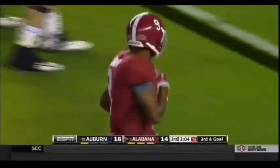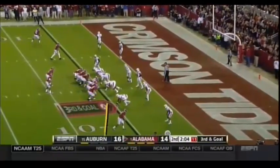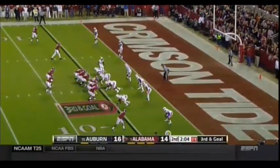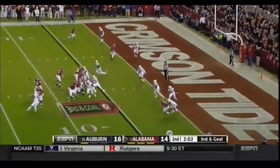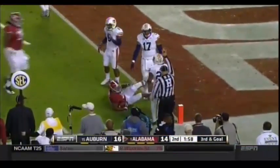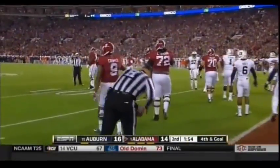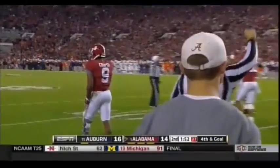Bama 1 of 3 in 3rd down conversions. Here's a 3rd and goal from the 5. Fowler goes wide left. Sims fakes, looks, throws right, catch is made at the goal line by Cooper. It'll be short by a ½ yard. It'll be 4th and goal from a ½ yard away.